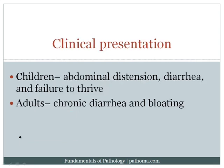Now clinically this can have a very broad presentation, but the classic finding in children would be abdominal distension, diarrhea, and failure to thrive, and in adults it would be chronic diarrhea and bloating. So these are the ways by which we would classically see a presentation of this particular disorder.